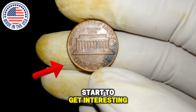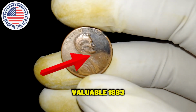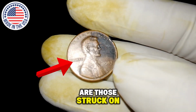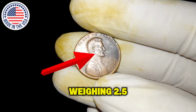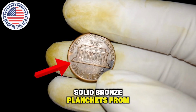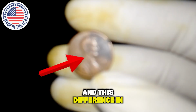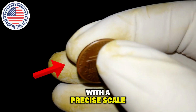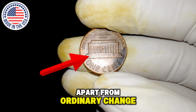which is where things start to get interesting, because the rarest and most valuable 1983 Liberty 1-cent coins are those struck on the wrong planchet, meaning instead of the intended copper-plated zinc core weighing 2.5 grams, they were struck on leftover solid bronze planchets from previous years weighing about 3.1 grams, and this difference in weight, which can be detected with a precise scale, is one of the major clues that sets a potential fortune apart from ordinary change.